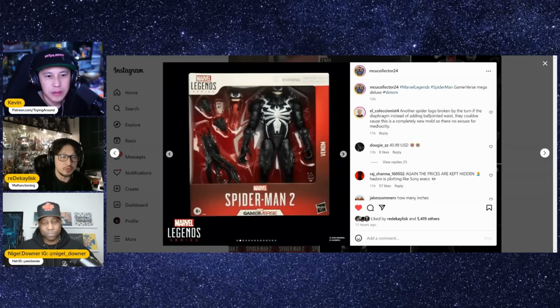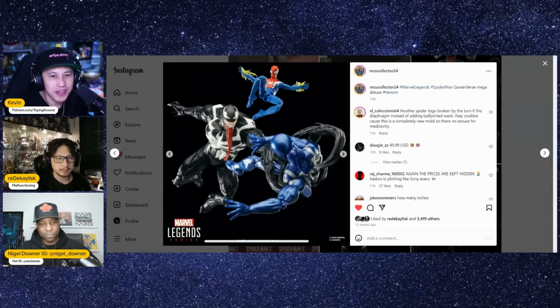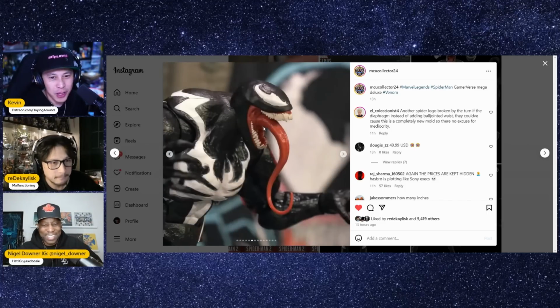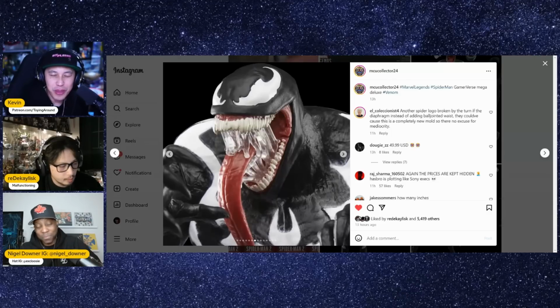One thing I do think is really cool with this Venom is that drool effect. It's a 10.5-inch tall Venom with 2 different heads, one with a tongue sticking out, that very iconic look that Venom has. Did you see the removable saliva, Nigel? I thought it was neat. You can have it like this, or you can have the clear plastic saliva piece that locks in around this tongue. Wow. It's cool that they made it and went there.